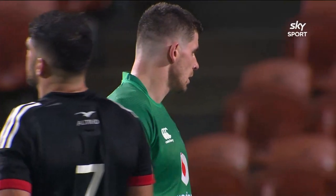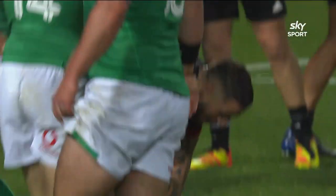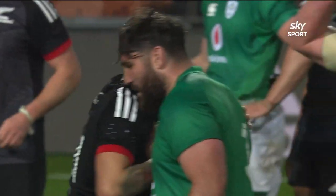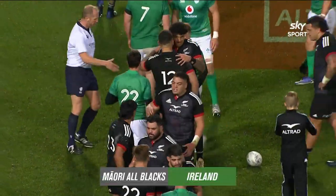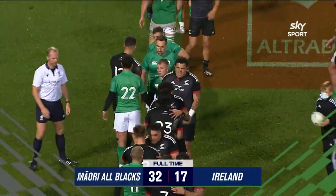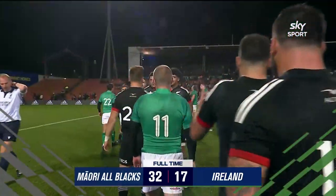They certainly have plenty to ponder here for the Irish. But there's glimpses to Andy Farrell's team. And what do they change leading into this weekend's big test match? For the Māori All Blacks, well, they blew them away right from the get-go with some class.